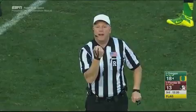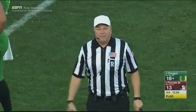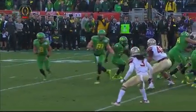Personal foul, face mask, defense number 5. Half the distance to the goal, automatic first down.